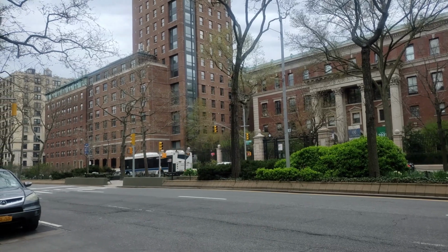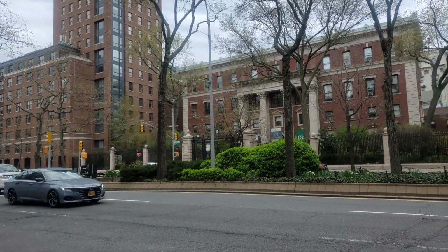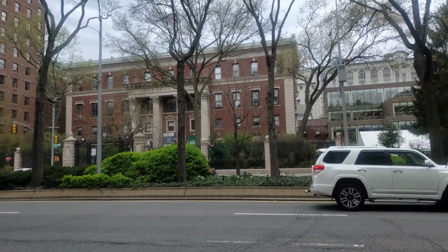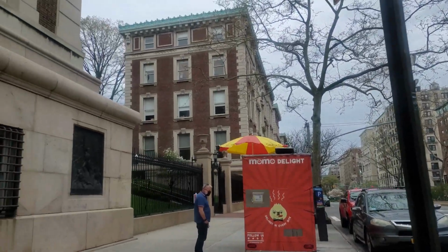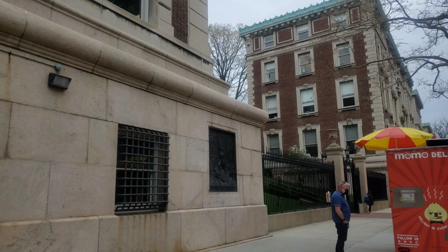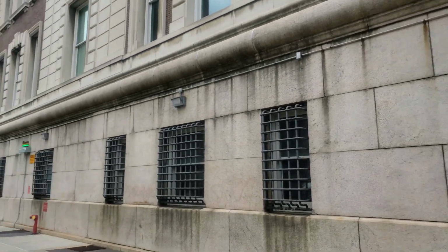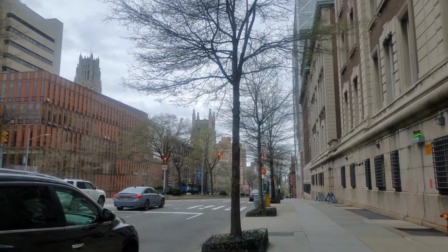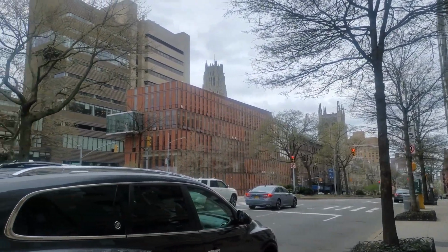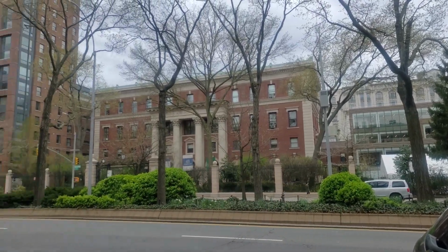So we are starting off here. We are on Broadway. I'm just at 117th Street and Broadway. So we are really right outside of technically the gates of Columbia's campus. That said, Columbia has buildings that go all around this area. They actually also own over 7,000 apartments in the area.